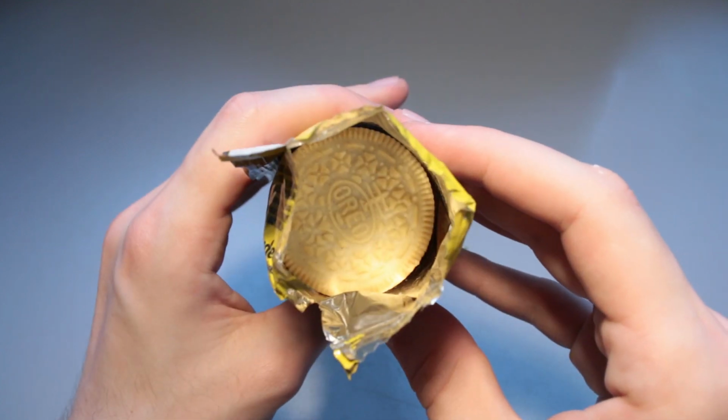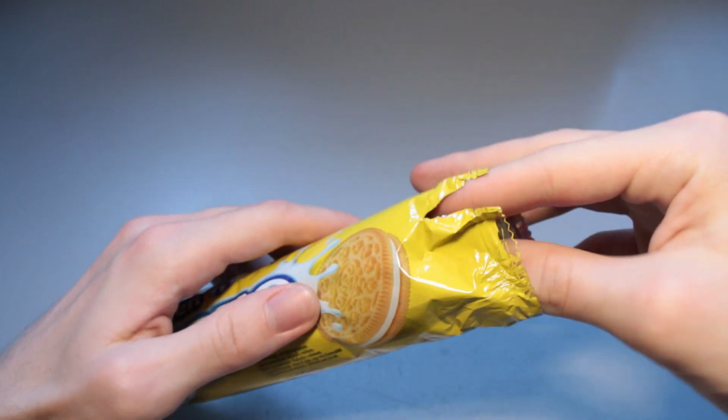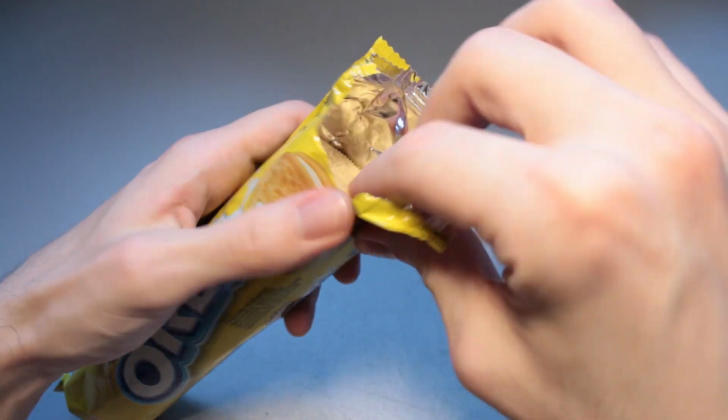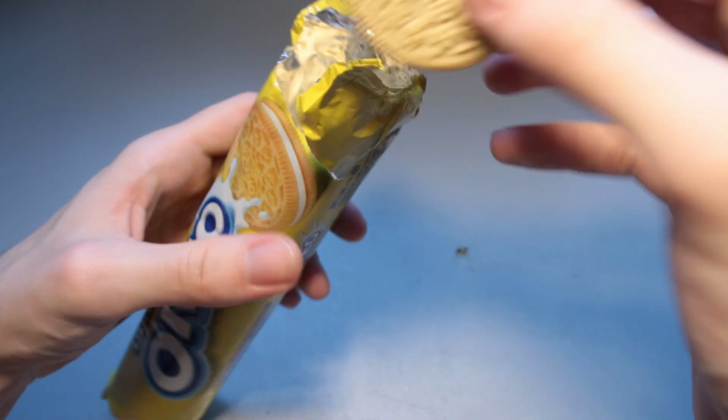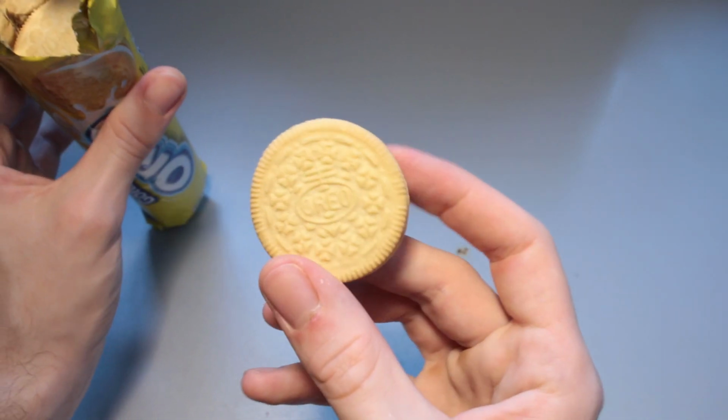Okay, I hope they're not all broken. This one looks good. I wanted to go for the ones in the carton, but those were not on sale. This one was the only one that was on sale. Okay, one broken, one unbroken right here.